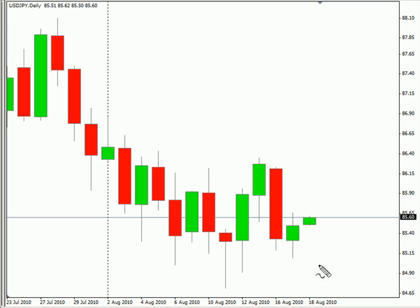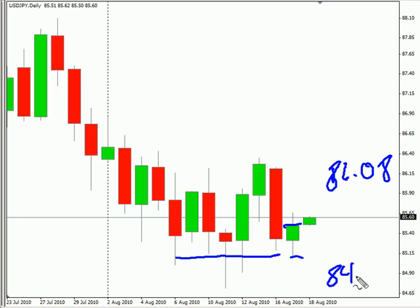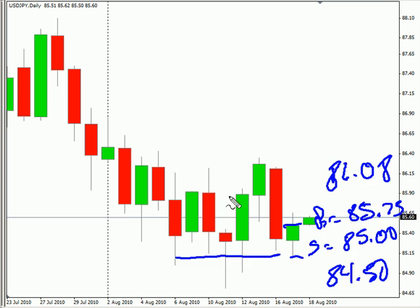We're looking at the US Japanese yen pair first. This pair continues to move sideways. It did dip pretty low but closed higher. We are looking for it to continue moving sideways. Look for it to potentially go as high as 86.08, possibly as low as 84.50. Look for some resistance around 85.75 and look for some support around 85.00.